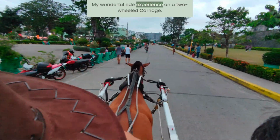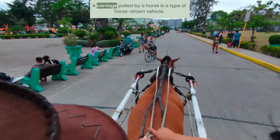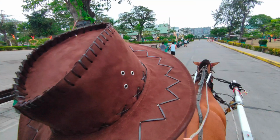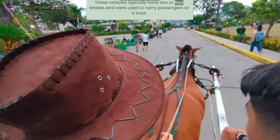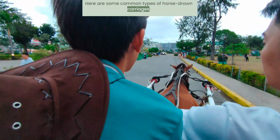My wonderful ride experience on a two-wheeled carriage. A carriage pulled by a horse is a type of horse-drawn vehicle. These vehicles typically have 2 or 4 wheels and were used to carry passengers or a load. Here are some common types of horse-drawn carriages.